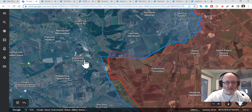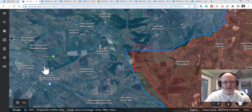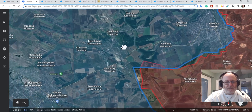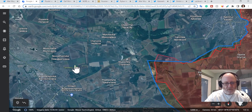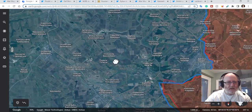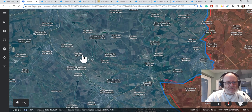As you can see, Chasiv Yar, Konstantinivka is not far. There are strikes on, there has been shelling of Chasiv Yar, Konstantinivka. There are people moving, evacuating from these places on a daily basis now. It was Kramatorsk that was hit the other day, and only a few people died in basically an apartment block that was taken out.